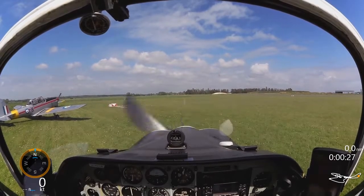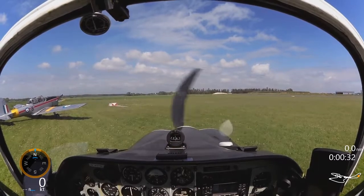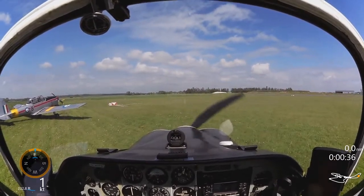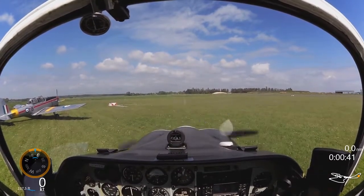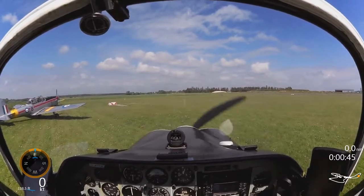Holding on the brakes, 25, 30, 100 minimum achieve, set 1800 RPM. Just do the engine test now. We just check the variable pitch propeller. We do that 3 times since it's the first flight.